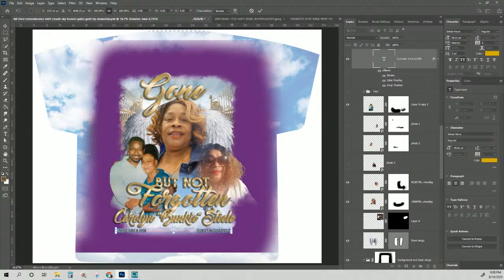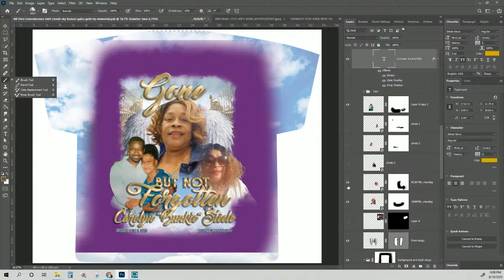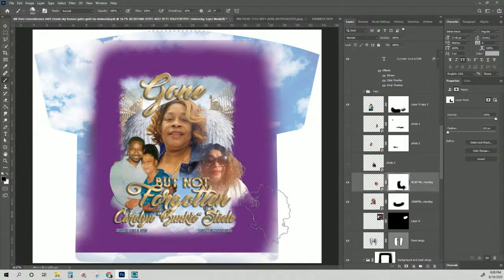There we go. Now, see how when I turned the purple background on, now all of a sudden I can see that my fade off didn't exactly happen like I wanted it to here. So I'm going to grab my brush. I still have the cloud brush selected. And I'll go to the layer mask for this particular image. And I'm going to keep going at the image until it starts to remove what I feel like blends in well.